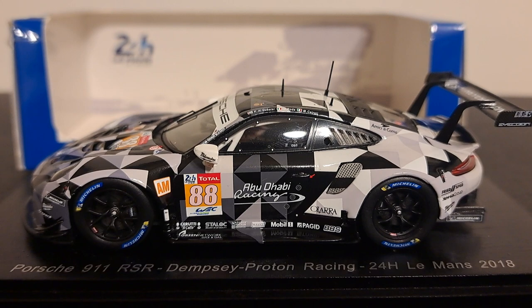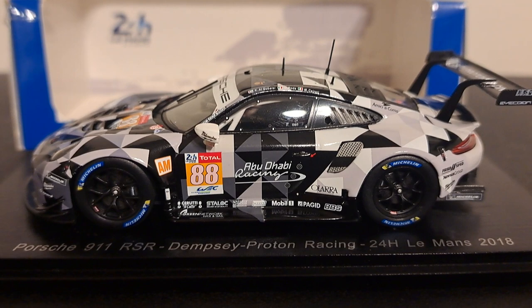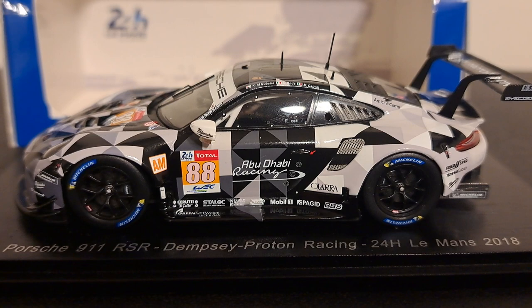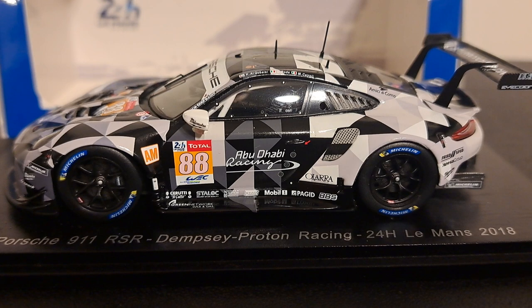If you've seen this car, you know what I'm talking about. This is the Dempsey-Proton Racing Porsche 911 RSR GTE, the number 88 car. And if any of you have watched any races in the WEC series, if you've watched Le Mans, this is a livery that I'm sure you recognize instantly, although the colors do change. And this one goes all the way back to 2018, but I think this livery has been around at least for 5 or 6 years, maybe longer than that.